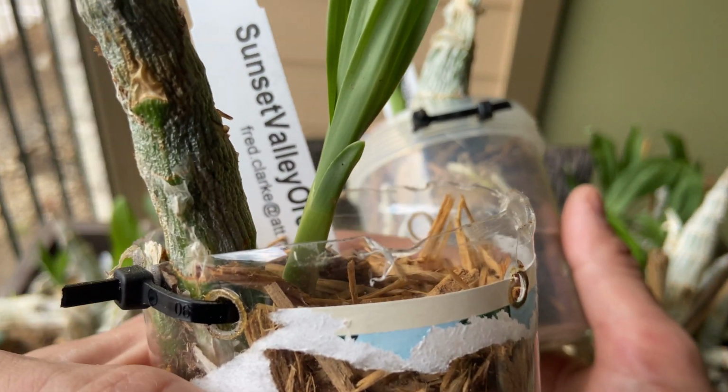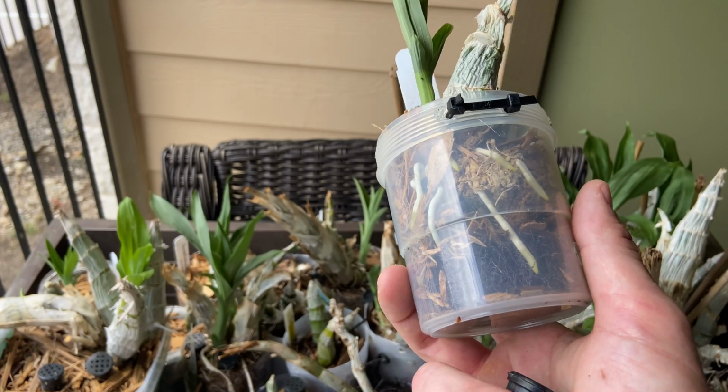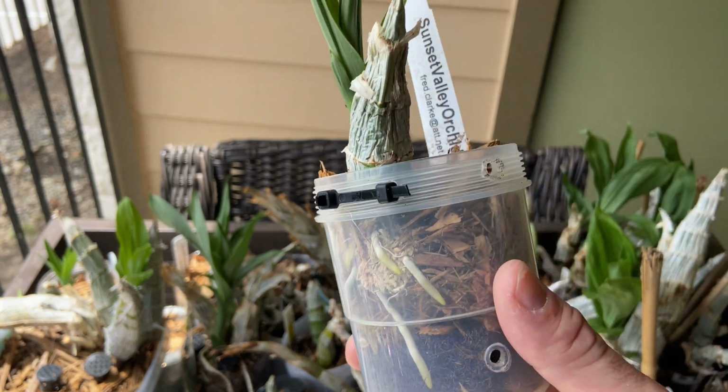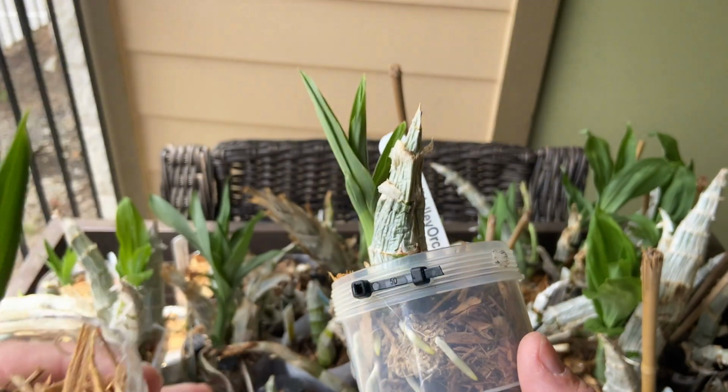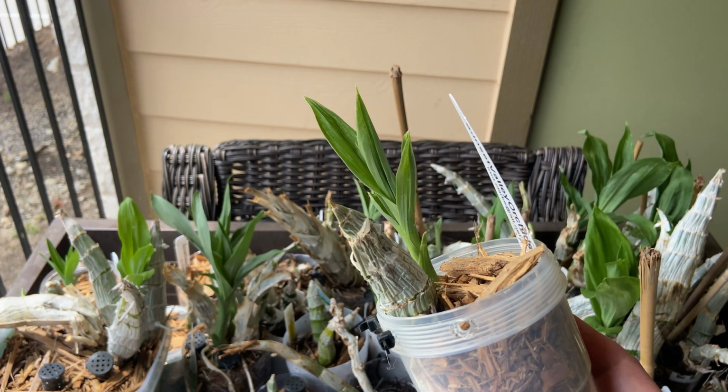So I'm going to let this go for another 2 or 3 weeks. These roots will end up wrapping around the bottom of this pot, and then I'll start to add water. But ultimately I'm going to keep an eye on this back bulb. If it suddenly shrivels too much, then I'll add water.